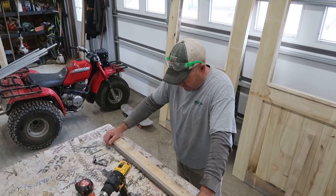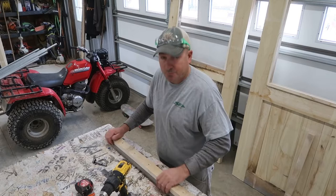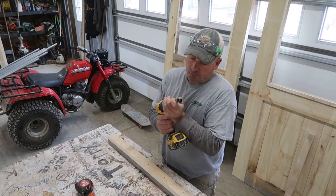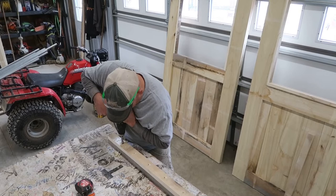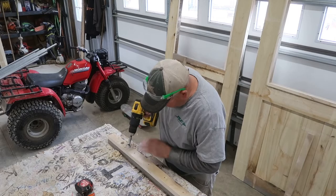If you're watching it to learn, let's wait and see how it all comes out before you jump into your project. Maybe we'll have some advice at the end of it to tell you what not to do. All right, hopefully I got this bit loose. It's supposed to be a speed bit. All right, that wasn't bad. Not bad at all.